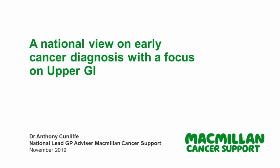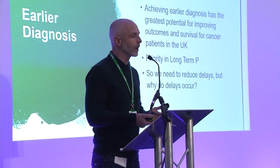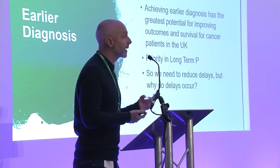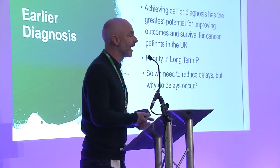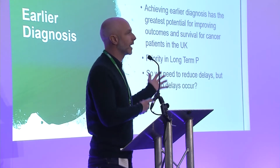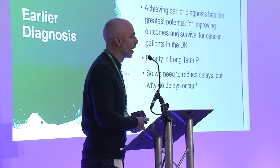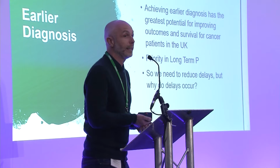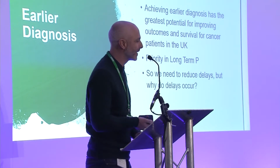So earlier diagnosis. For many cancers, it's not always black and white, but for many cancers, earlier diagnosis does lead to better treatment options and better outcomes. And it is the best thing we can do in the UK. So if we improve stage at diagnosis, it's going to have more significant outcomes for people living with cancer. It is a priority in the long-term plan.